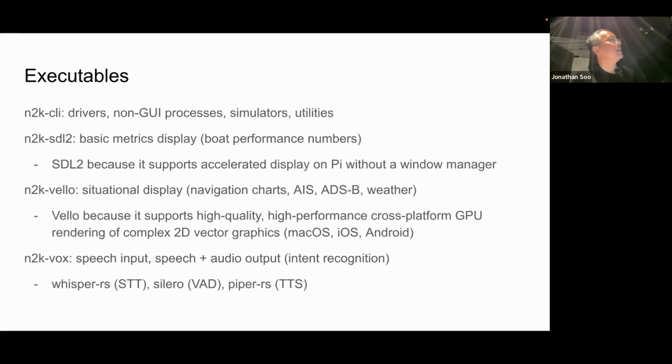Some of this stuff, I guess people want to ask me about it, because I'm sure I'll run out of time. Basically, there's really only about 4 processes. The CLI is just this big multi-level nested CLI. SDL2 is basically the instrument display, and it's using the SDL2 C library because that's the only tool I have right now that will let me do window-manager-less accelerated display on the Raspberry Pi.